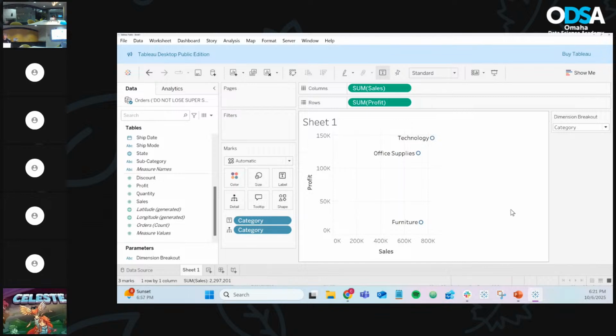So, do you have Tableau open yet? No, okay, that's fine. I'm going to keep going and then I'll circle back around. Are you caught up here? Mm-hmm. Sweet. Okay, so we have this new variable.